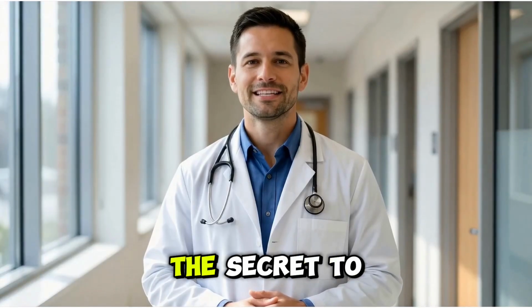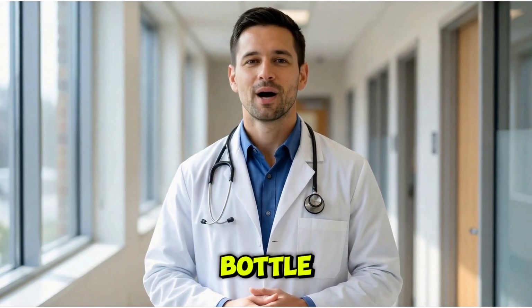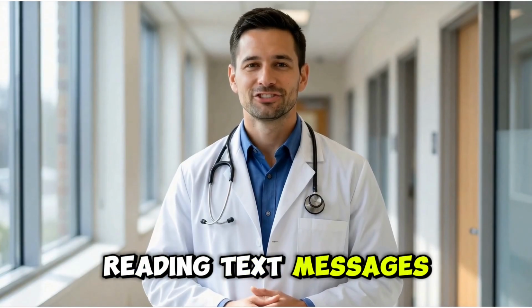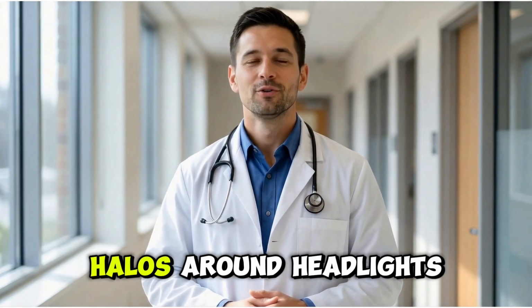What if I told you that the secret to sharper vision after 60 isn't hiding in an expensive prescription bottle, but in your kitchen fruit bowl? Imagine waking up tomorrow morning and seeing the morning newspaper clearly, reading text messages from your grandchildren without squinting, driving at night without those frustrating halos around headlights.